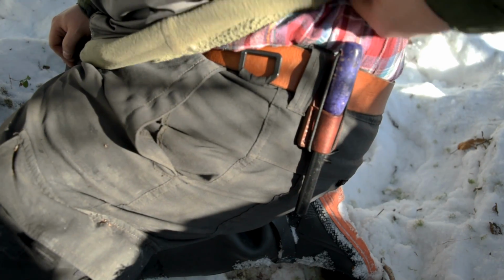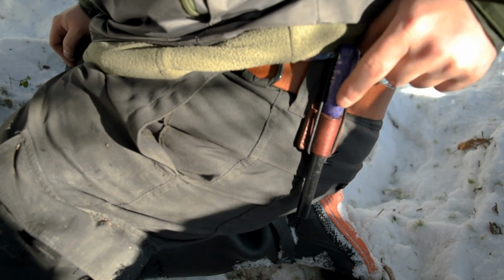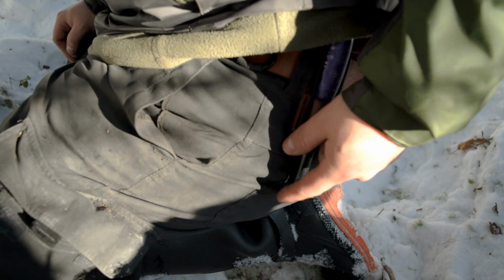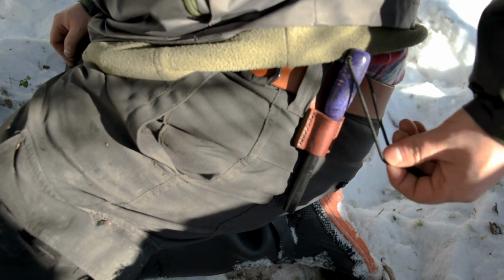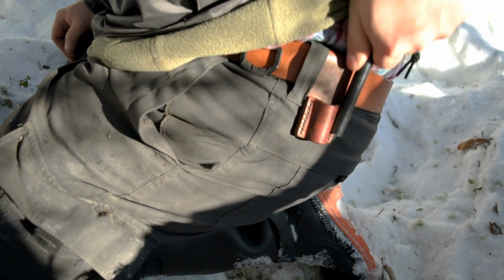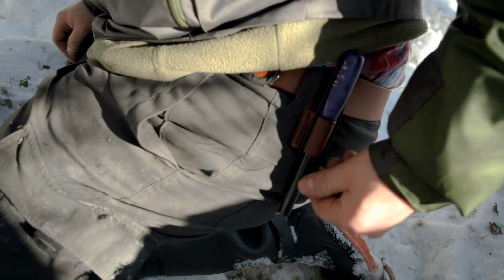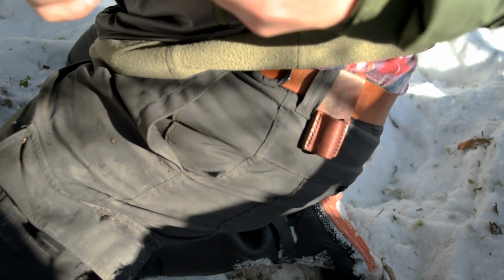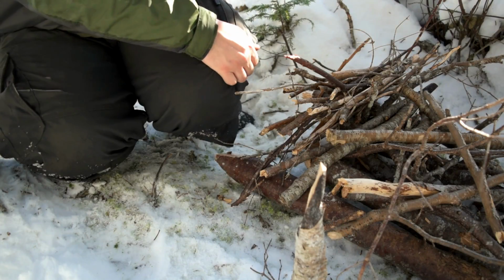Now one of my pieces of kit I'm carrying today are these ferro rods that I developed. It's a stabilized wood handle with a half-inch ferro rod. Beautiful piece of ferro rod, retained with a piece of shock cord. And you can see they're in their own leather sheaths, so that keeps them nice and safe. And you have a lot of fires worth of striking right there.